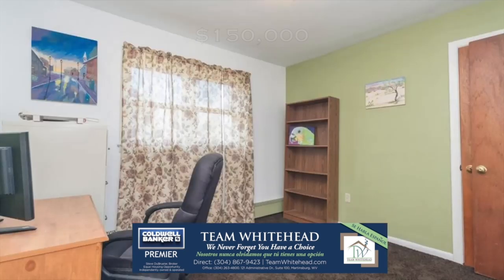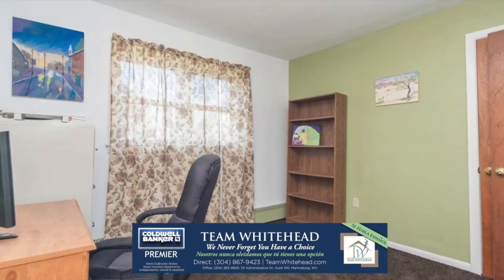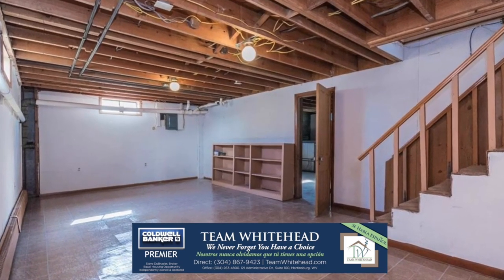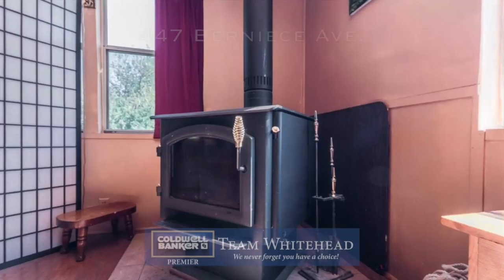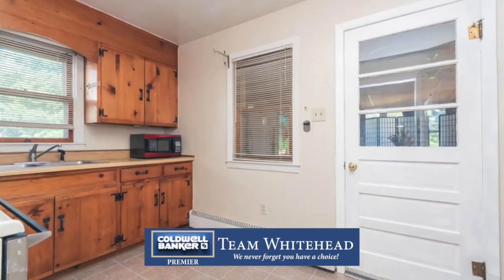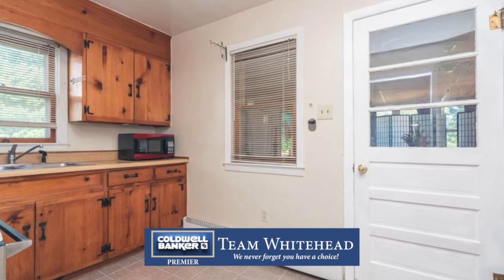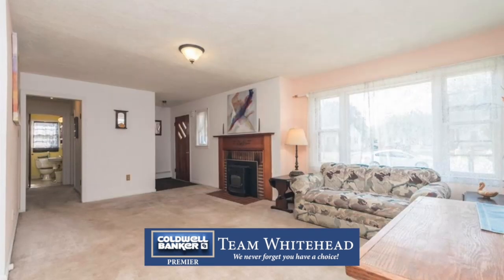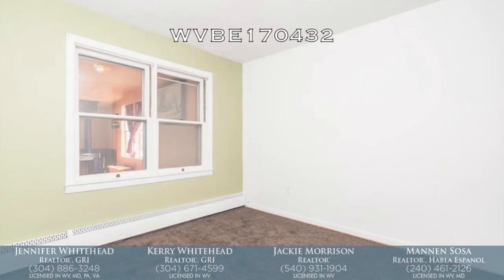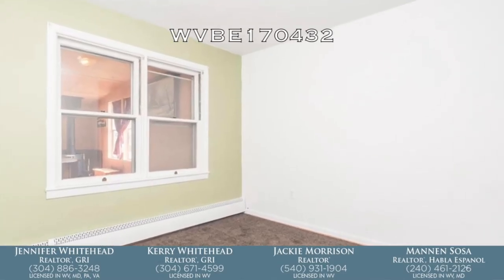There's a full basement for storage or expansion of living space if needed, and conveniently located near Interstate 81 and plenty of shopping. The 3 bedrooms are 11 by 13, 12 by 13, and 11 by 10, and the living room area is 18 by 25. There's also a fireplace, and the refrigerator and stove convey. Some of the furnishings can stay as well.